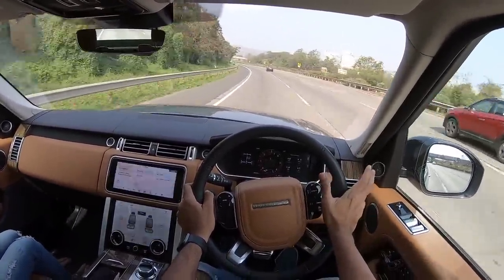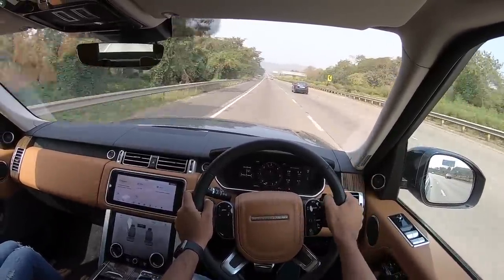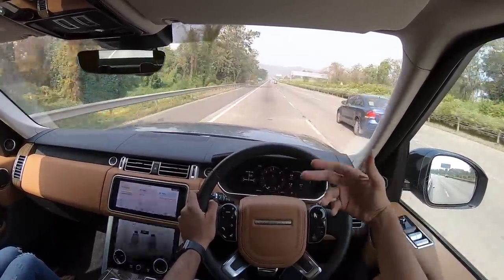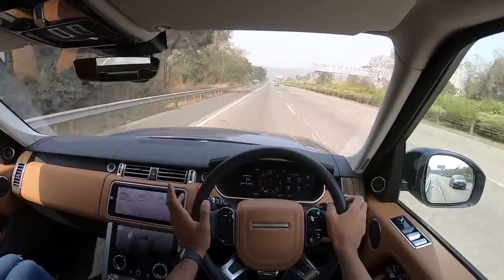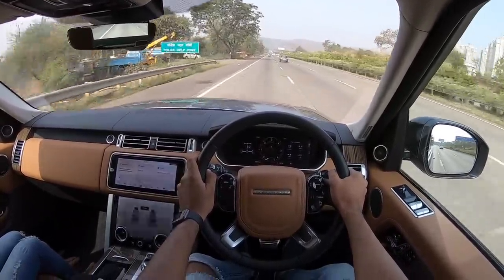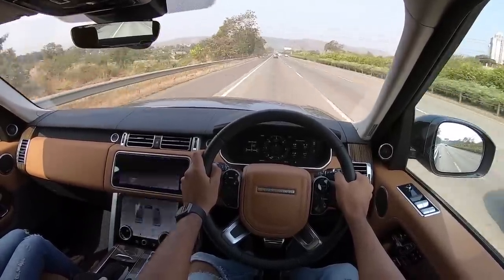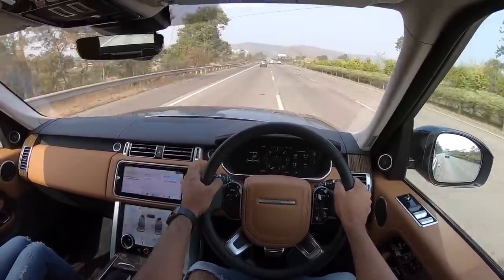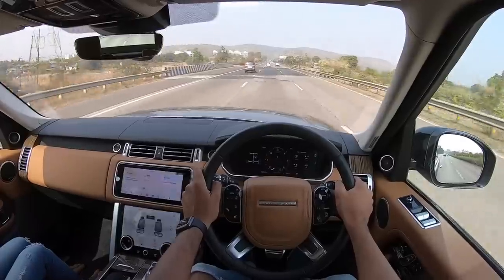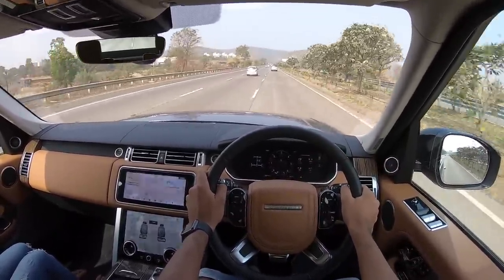It's not dynamic in any way possible, but it just feels like, you know, you're the king of the road. It wafts along. The ride is so smooth. It's so surreal. It's so comfortable. It absorbs almost everything in its stride. Trust me, anything and everything that comes, the Range Rover just walks over it. In fact, that day when I was driving, there was a pothole on the road and I drove over the pothole. The pothole got rectified. Such good is the ride quality of the Range Rover.